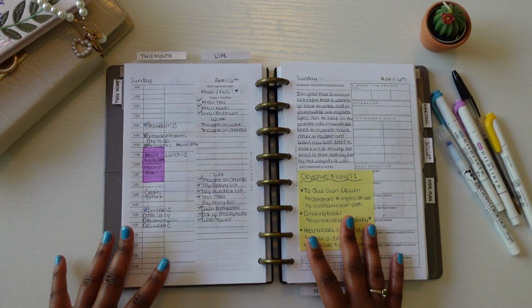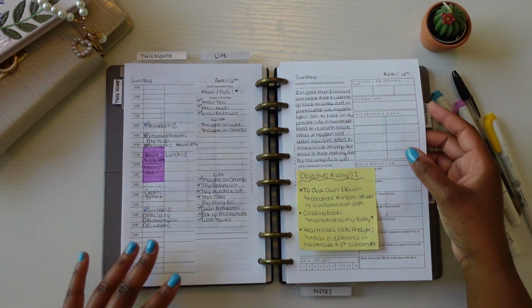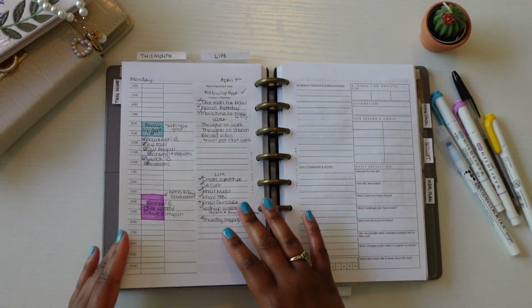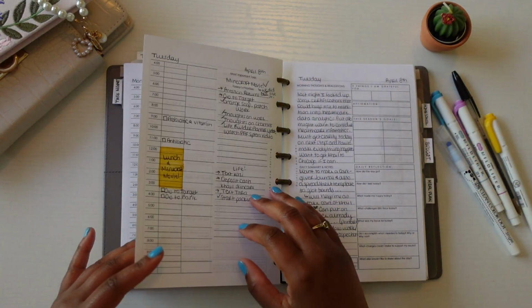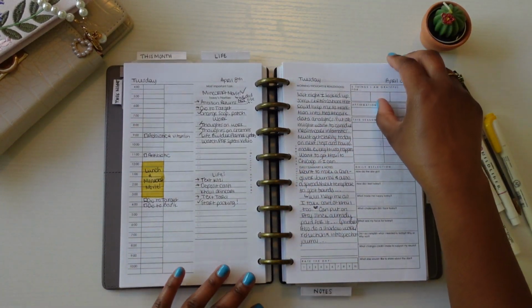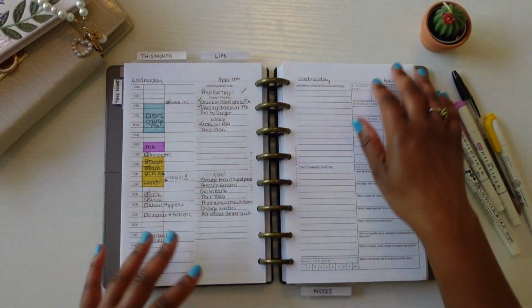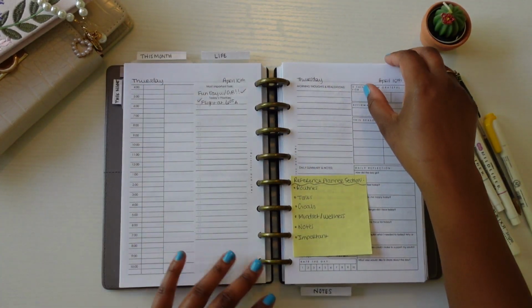So I did go through and use my daily planning pages that week too. I was able to really make sure that I was intentional with my time. I didn't use my journaling pages every day. That's still something that I struggle with, but I used it when I needed to, and I was able to stay focused and get done the things that I needed to get done.